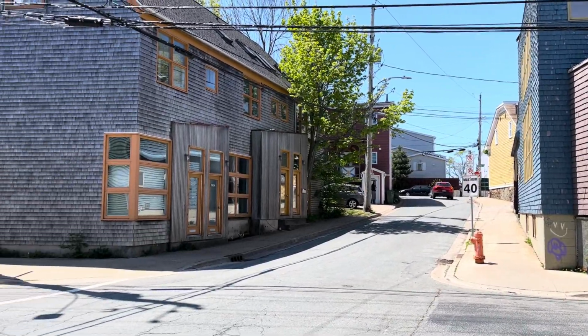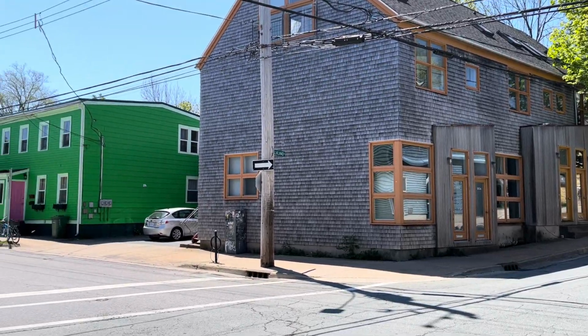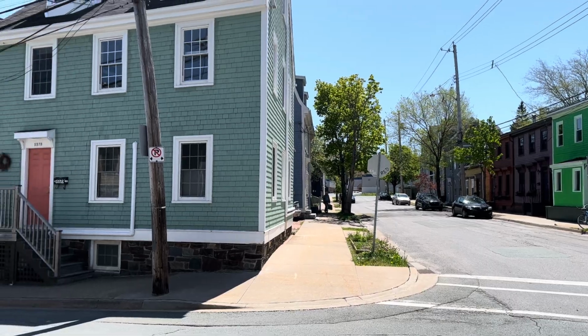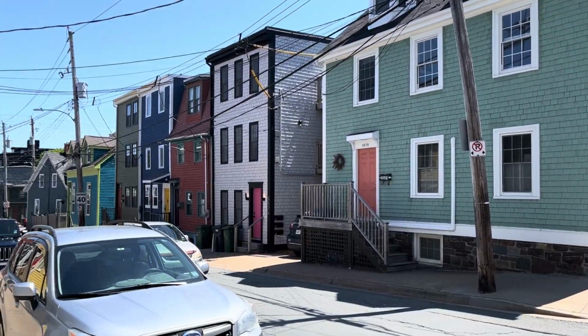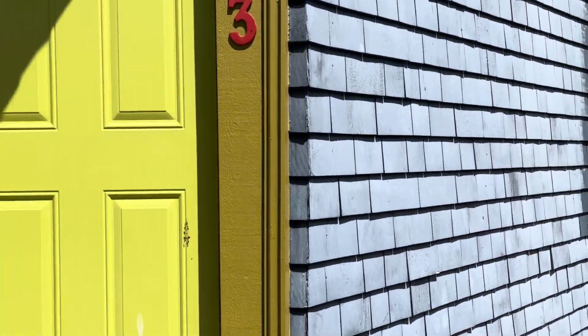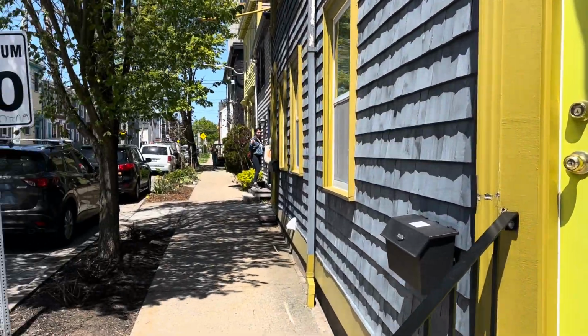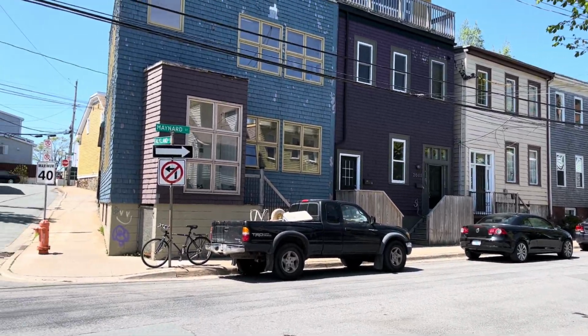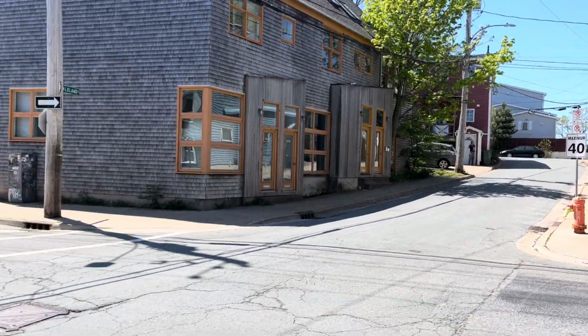So we are right downtown in the original city of Halifax, Nova Scotia. Beautiful buildings, heritage buildings everywhere. Just a gorgeous area, and you can't get any more downtown than this. Just finish my 360 here. So there we go. So when I say downtown, you are downtown.